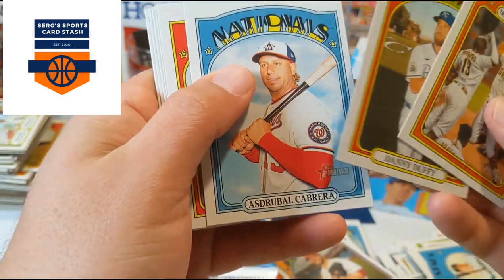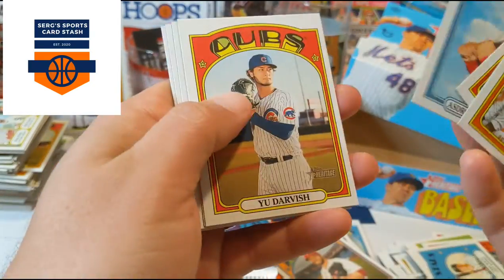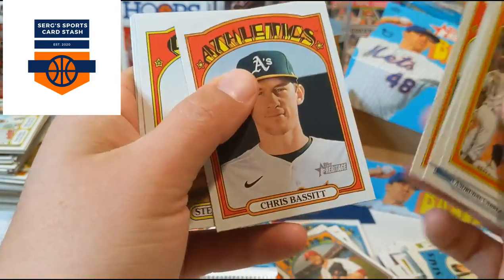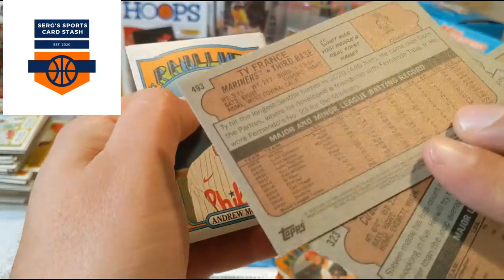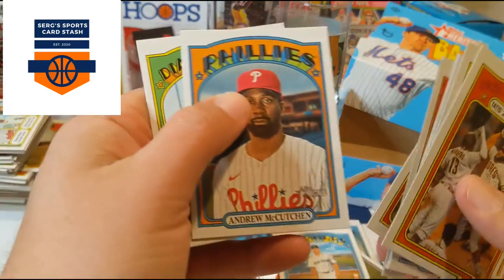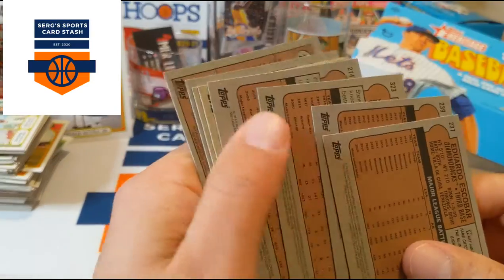Danny Duffy. It's Drubal Cabrera. That's got to be a photo variation, right? Nope, it's not. So random. Ty France. That looks like a photo variation card, and it is. Andrew McCutcheon. And Eduardo Escobar.